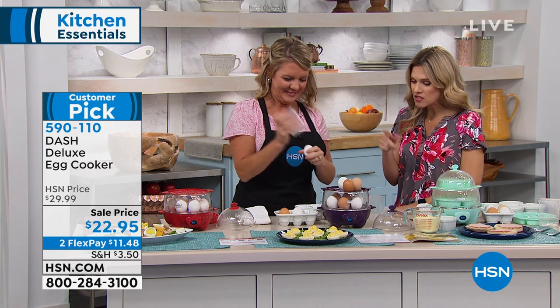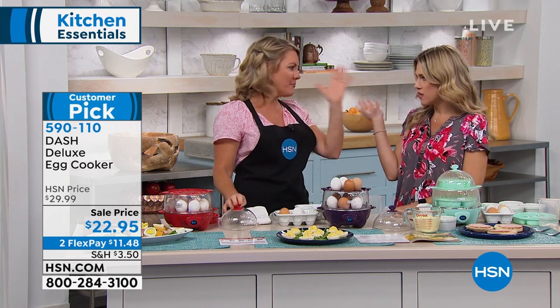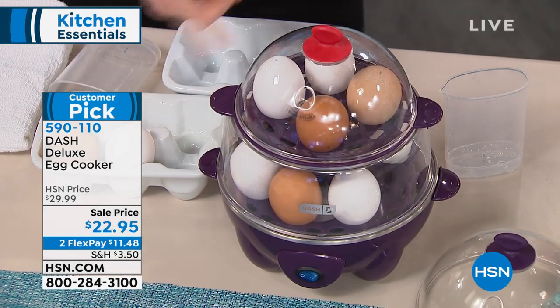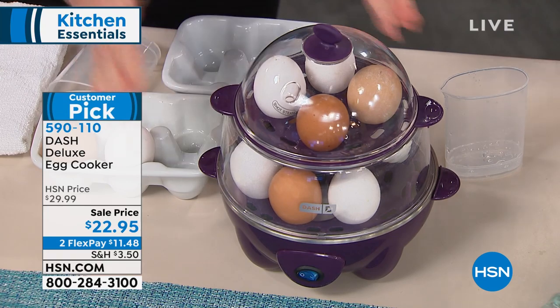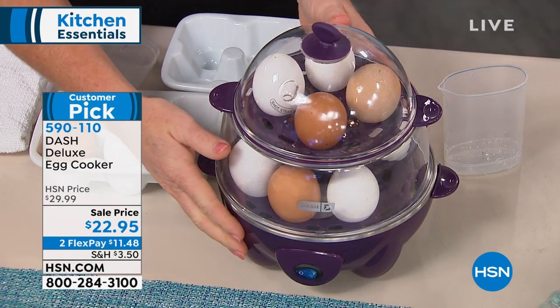I'm noticing you have different styles of eggs. Will this work for any kind of eggs, farm raised, cage free, brown eggs, small, extra large? Sure, you name it. So whatever you need, put them in there. We've done our little pinpricks, and then, oh, thank you. Yes, because we want it to match. You'll get a purple top with a purple base. You don't get to mix and match your colors.